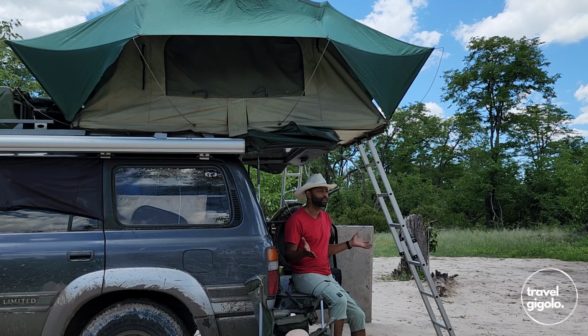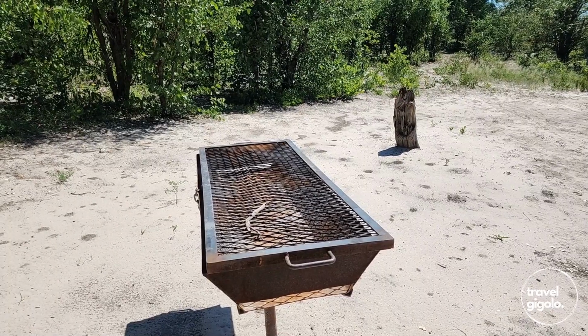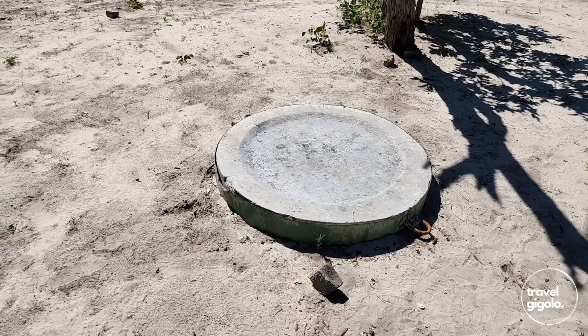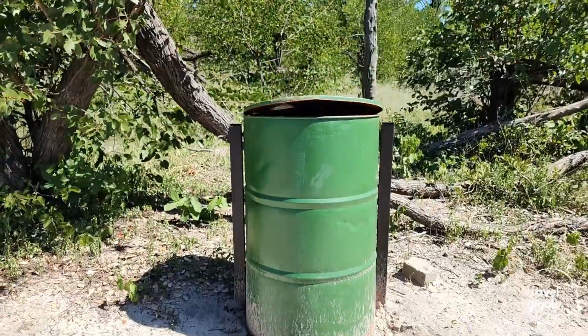It doesn't have a braai for some reason. But most campsites have a braai, and it's quite a nicely built braai with the proper grate on it. So the braai facilities are quite decent. There's a fire pit as well at every campsite, and also a rubbish bin.